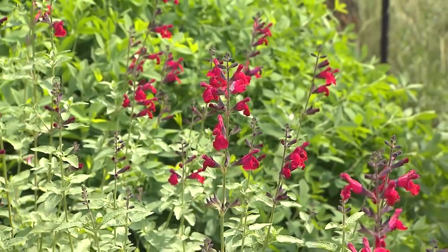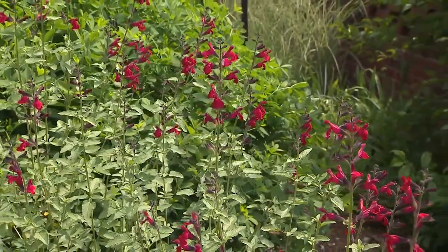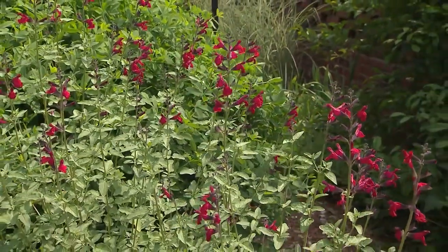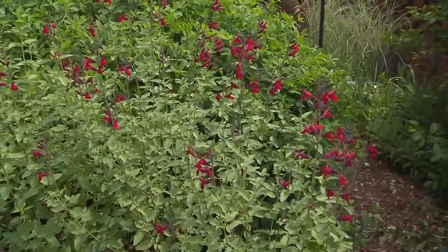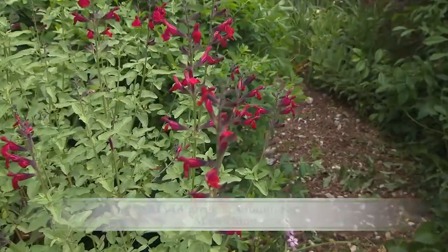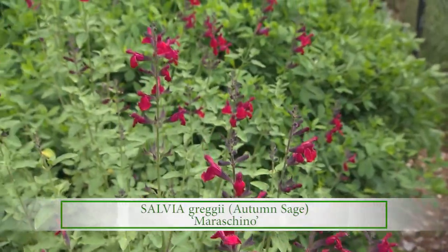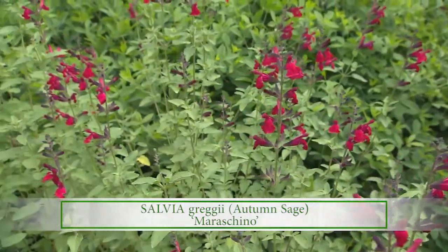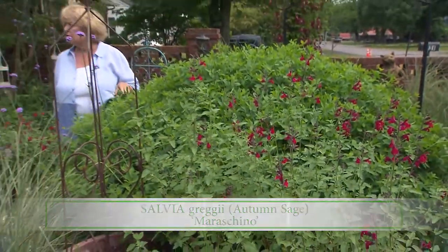We're gonna switch colors. We're in the red-purple zone now, and lots of plants to showcase these colors. And this salvia, tell us about it. So I've grown a number of different salvias for some time. I absolutely adore them. The hummingbirds love them, bees and butterflies as well. This is the variety Maraschino, and I have several of these that I actually started and put into pots. I also have a lot of them in the ground as well, but they're wonderful plants, absolutely wonderful.